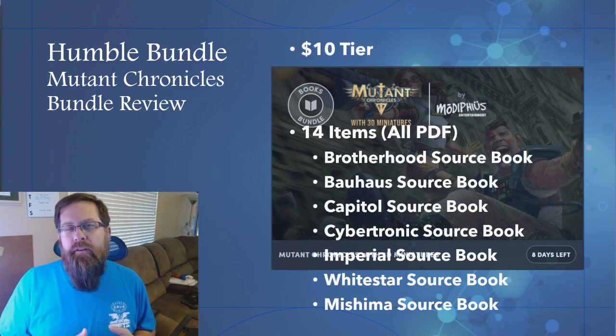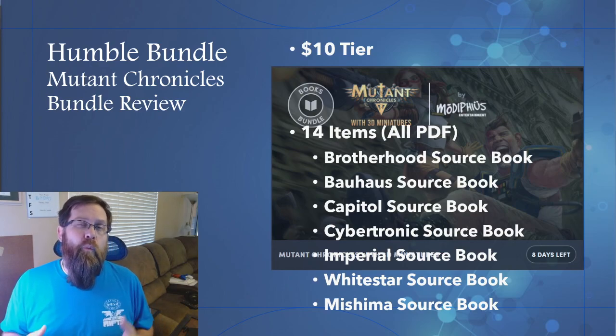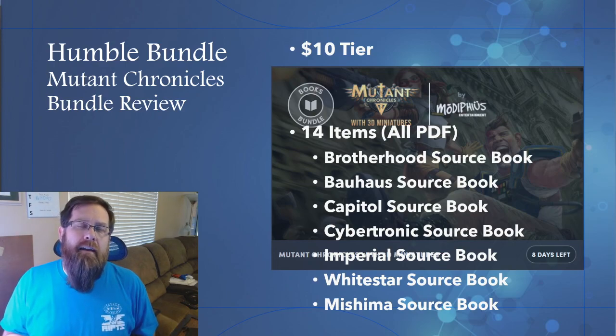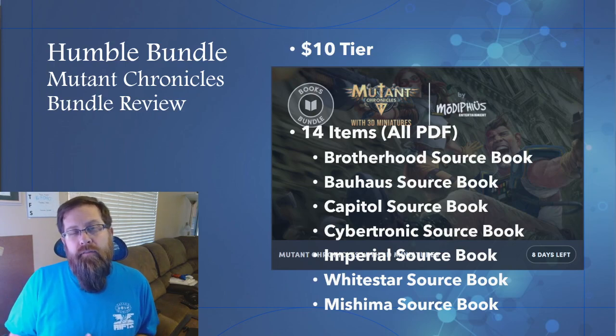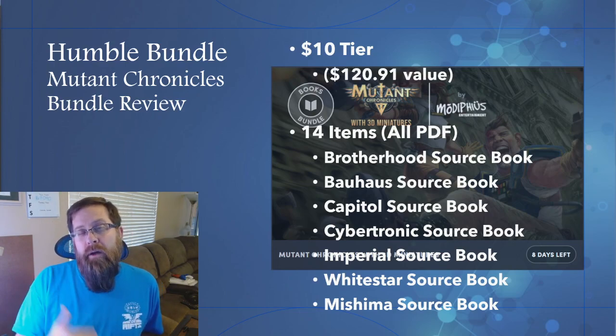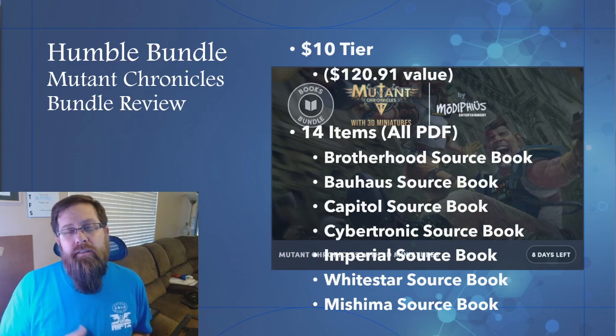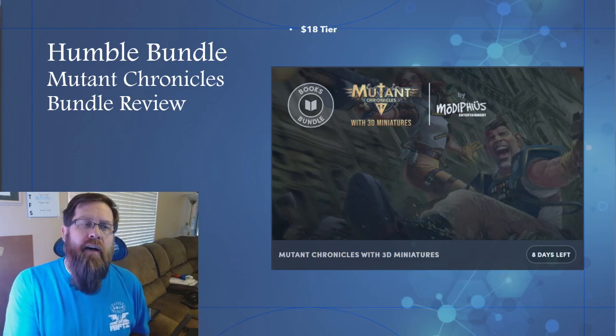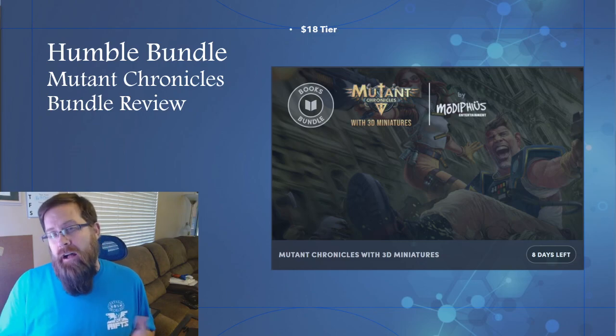White Star is a little bit different because it is a faction that is based on Earth, because not all of humanity got off of Earth and some of them survived. And so the White Star sourcebook will detail those factions, because there's actually a couple others in there. And they are all technically located on Earth, although occasionally they do get off of Earth and do other things. And this level of bundle gives it a value of about $120.91.